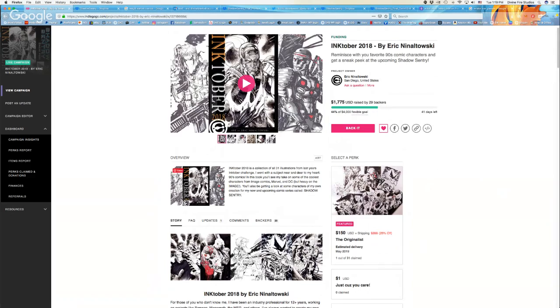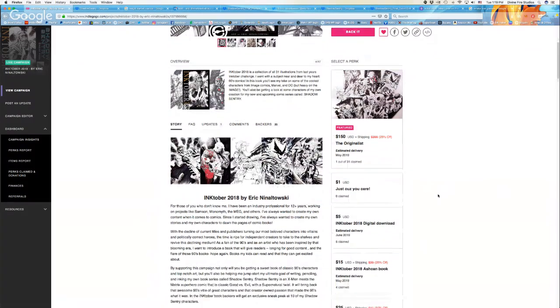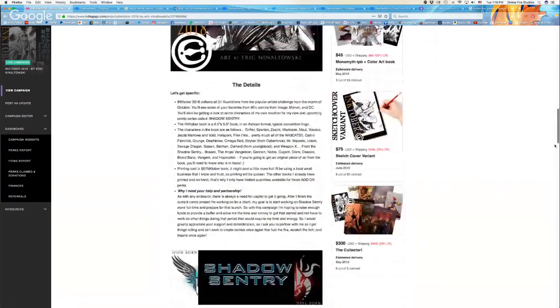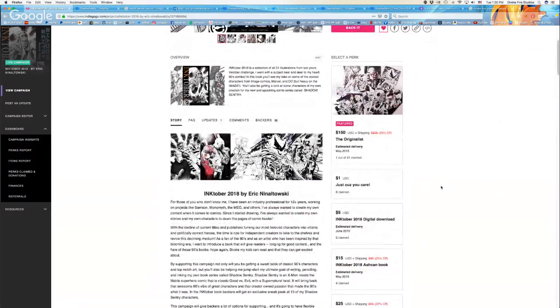I did a bunch from my favorite Image Comics stuff back from the 90s. So I got a bunch of Wildcats. There's Savage Dragon, Spawn. There's Hellspawn here, Catelyn Fairchild. So if you get the originalist, you're actually getting an original piece of art, one of these illustrations, and you could take your pick. I do have a list of all the different characters I drew, in the specifics. And then there are also 10 Shadow Sentry characters that will be in the back.